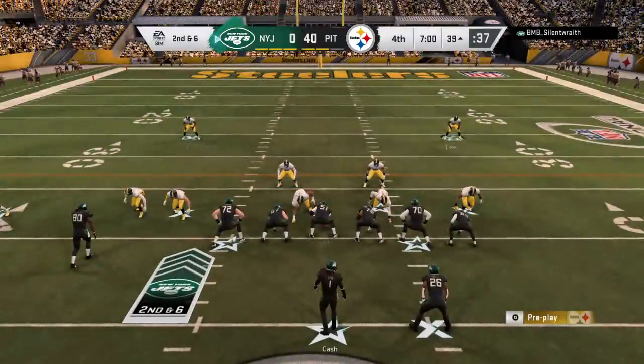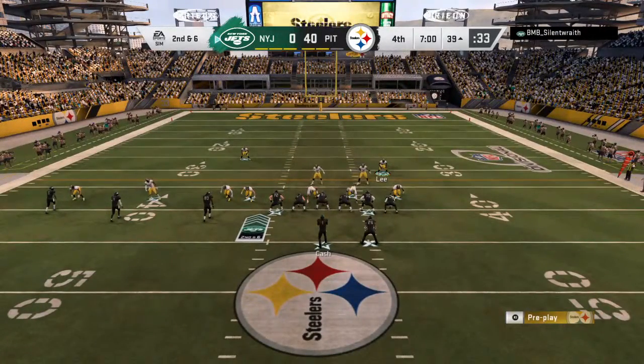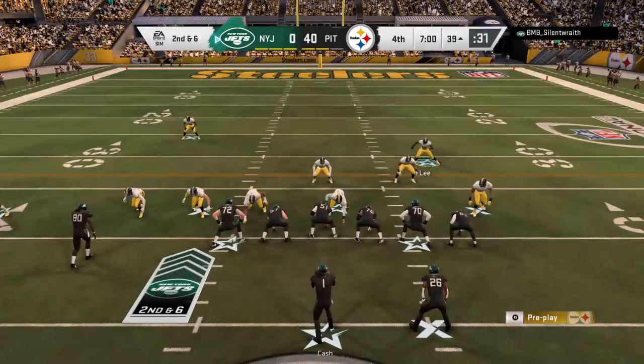Mike's 5-4. Here we go. Sponge. 61. Match box. Mike.